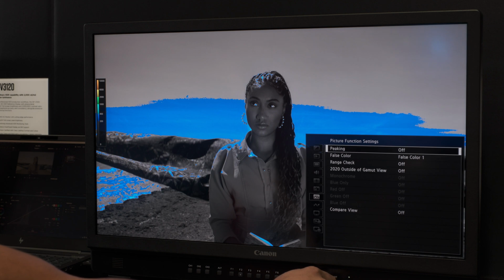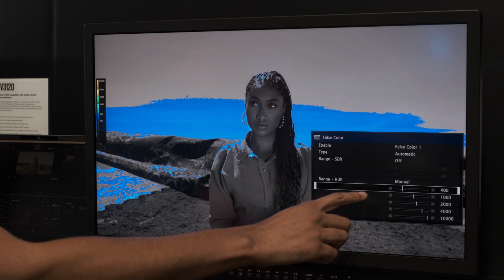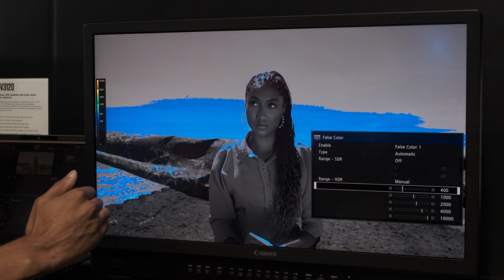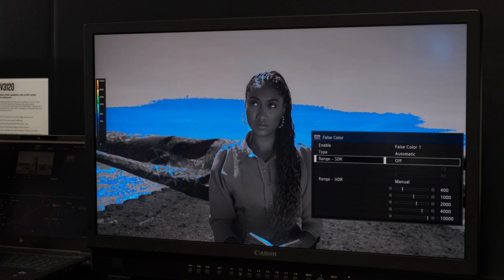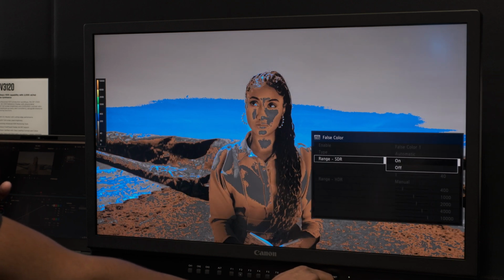I'm now going to go into the false color menu, and you can see that I can actually change the color scale for every single color. I can change that scale exactly to my liking, but I can even add a color on top of that. And this is fantastic for skin tones. So this takes HDR false color to the next level. Usually we just use it for exposure and for 18% gray, but now I can use it for skin tones.